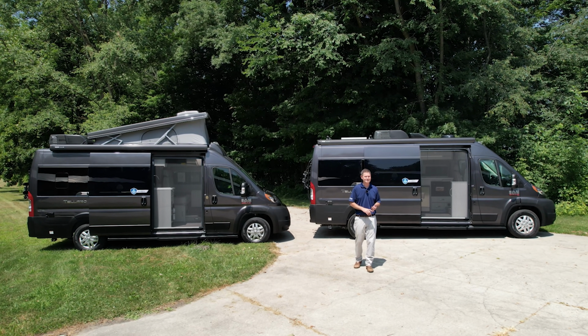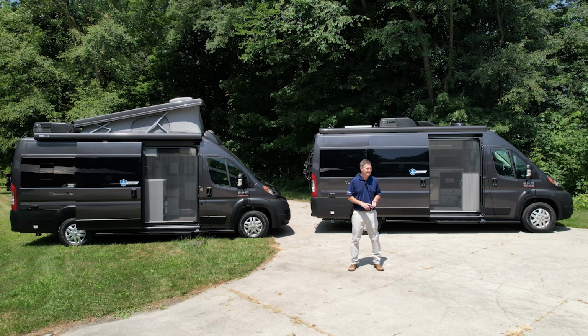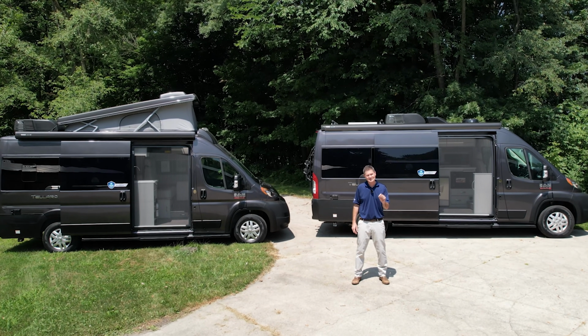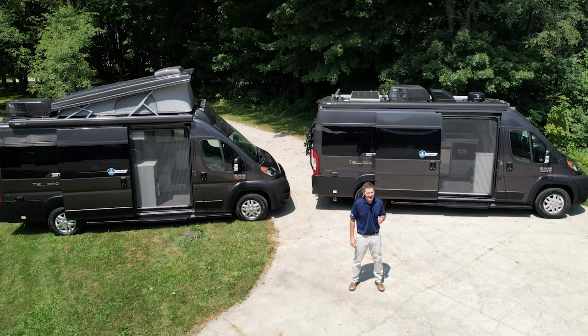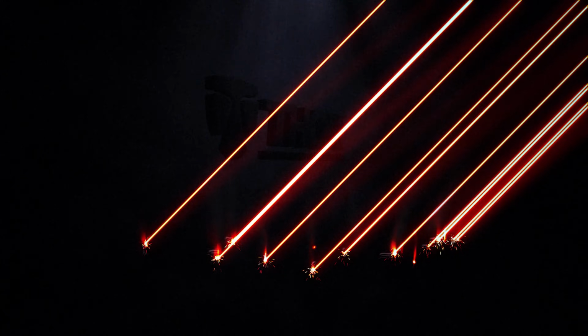You can call it a bee van, you can call it a camper van, but have you ever thought about calling it home? If you've never thought about traveling and seeing the country in a van before, this is going to change your mind. Hi, I'm Steve from Thor Motor Coach, and this is the 2022 Tellaro.